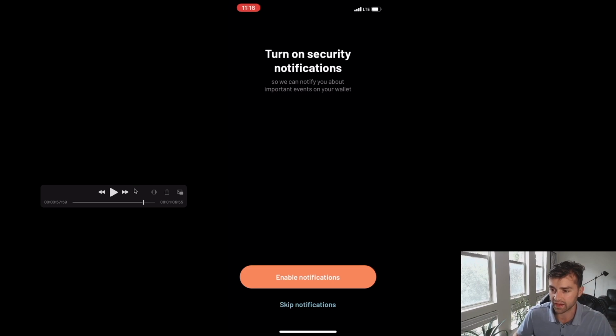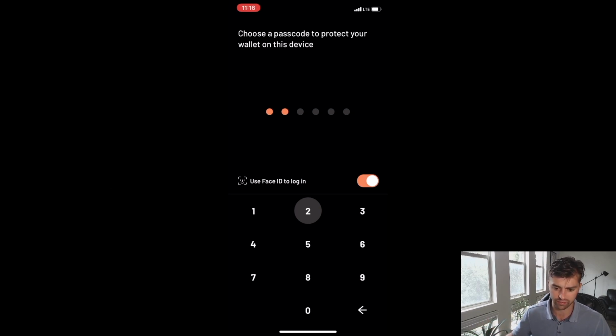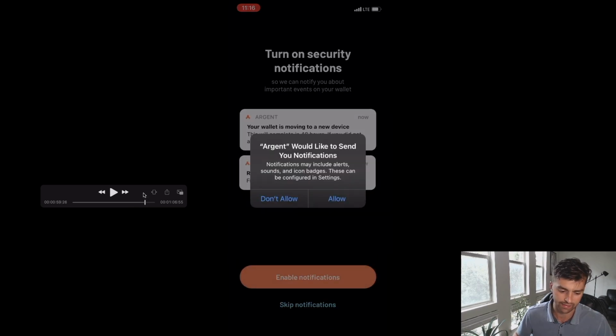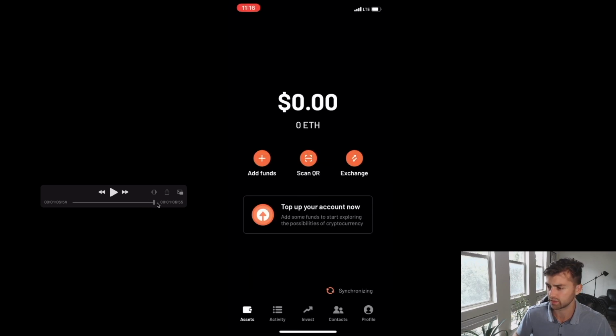I do like that they have this passcode at the beginning. Two other wallets that I looked at don't have app security turned on by default. So that means that if somebody gets access to your phone, then they have access to send crypto out of your wallet, which to me is bonkers. That shouldn't happen. And in this initial sign-up flow, you set a PIN, and so it automatically turns on app security. And now we're good, and now we're actually into the Argent interface.